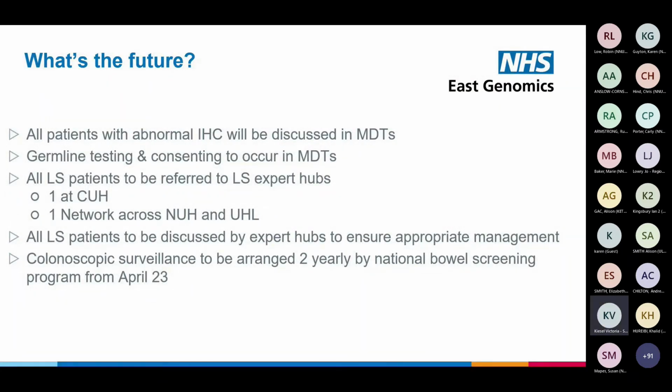So the long-term future, or not too long, the short-term future, is that all patients with abnormal IHC will be discussed in MDTs. So everybody with abnormal IHC will come back if they have been discharged. Germline testing and consenting, we hope, will occur in all the MDTs. Once all these Lynch syndrome patients have been identified, they will be referred to the Lynch syndrome expert hubs that we're setting up. There'll be one in Cambridge and one network across Nottingham and UHL. All Lynch syndrome patients are going to be discussed at these expert hubs, and we'll make sure that they're referred to the appropriate people locally.